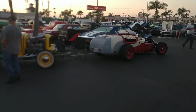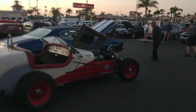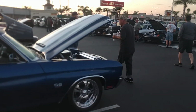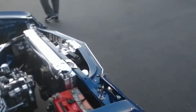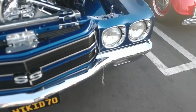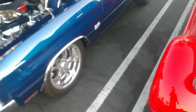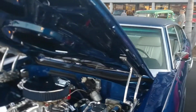Chevelle, I bet it ain't a 454. Or LS6? Yeah, it is. No, 4. Automatic. Oh, buzzkill. I don't think it's a real SS. The VIN tag is missing. There's a VIN, but I can't see the numbers on it.